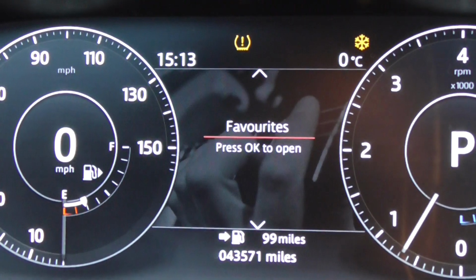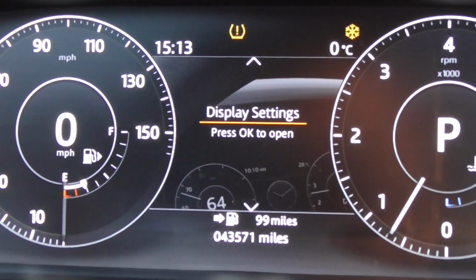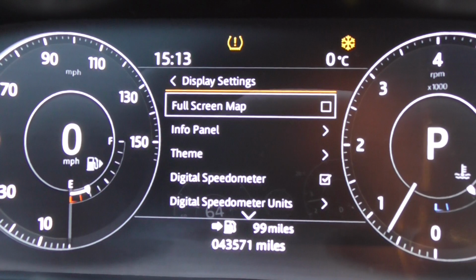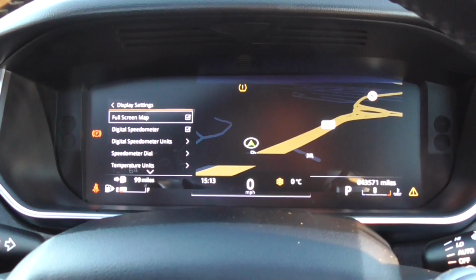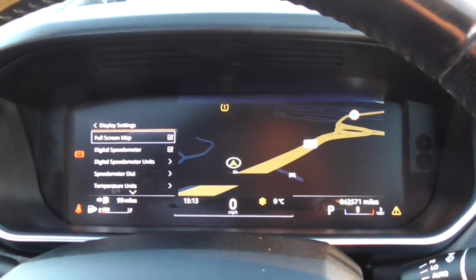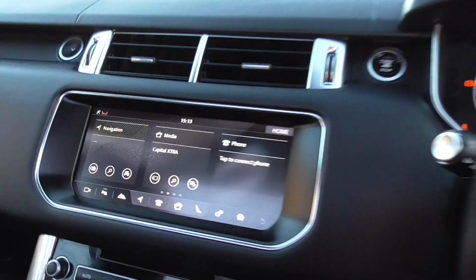Now straight away we've got the digital cockpit on this vehicle, so clicking through you've got all the different features up on there. So we've got favourites, sources, vehicle information, vehicle settings, display, trip computer. So if we press through to display, full screen map, that will bring your satellite navigation up on there. So as you can imagine, as you're driving along, really easy to follow. And the full screen up there is adjustable.